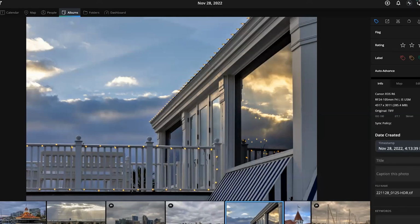Let's see. Peggy says, if you assign a date with the Epson scanner, will it transfer to Mylio? I believe it does. I'll have to double check that. I haven't run it in a little while, so I need to verify that, but I think it does. This is Larry. Yeah, it certainly does. Awesome. Thanks for confirming that.